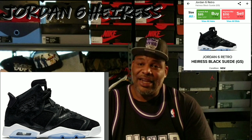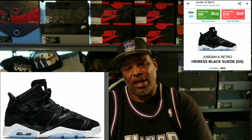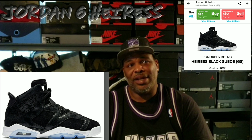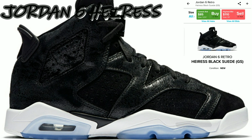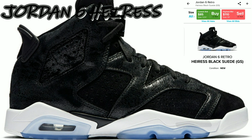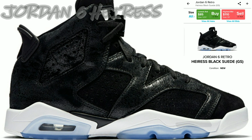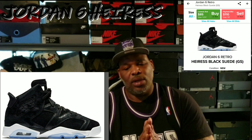On to the next, the Jordan 6 Ares. I didn't even know they did an Ares Jordan. And it seemed like all of them been in either 11s or 1s. But I guess they did do one in a 6. It's all suede. Looks like it's a good suede too. Dope looking shoe. Actually leather and suede, so the contrast of materials there looks real dope. It looks fire.